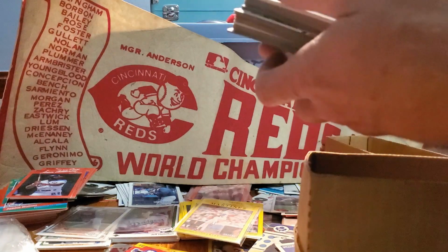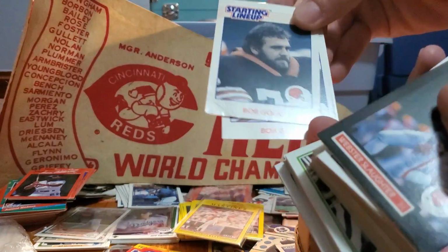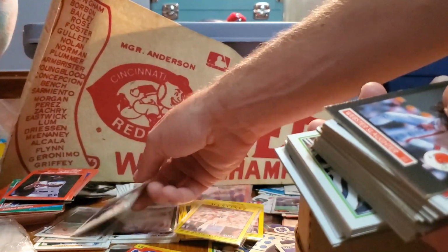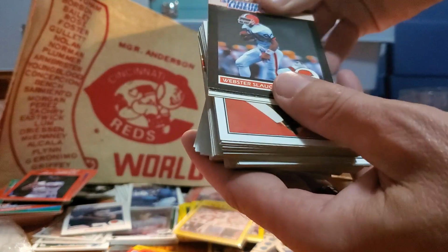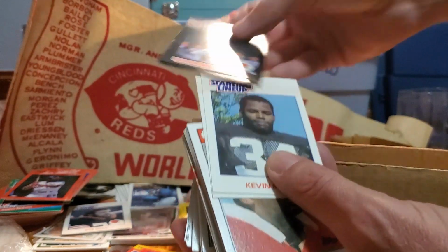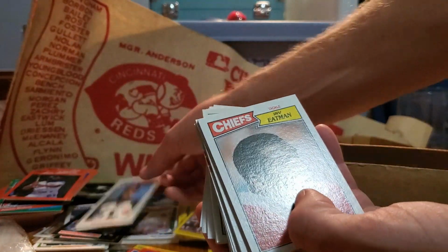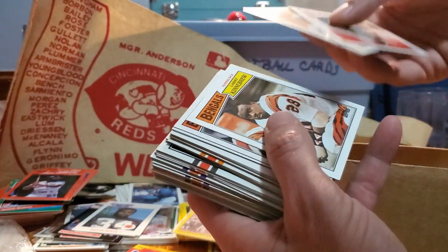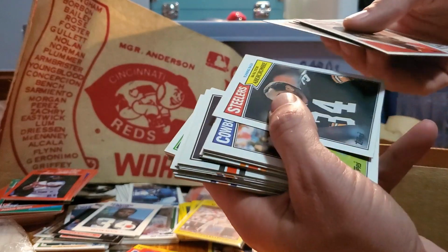Here's some Starting Lineup. This is it, Bob Golic. Everyone knows who Bob Golic is. And then here's a Starting Lineup Webster Slaughter. I'd like to say that's a black parallel card, but it's not. Kevin Mack. He must have liked collecting. Here's another Kevin Mack. Bernie Kosar Starting Lineup. And then we've got Lee Williams. Anthony Munoz on the Bengals.